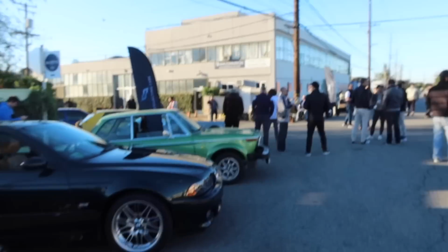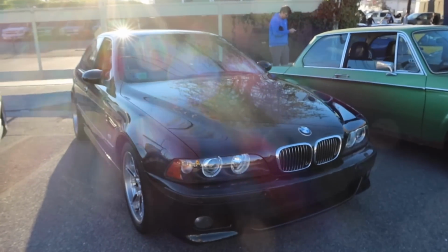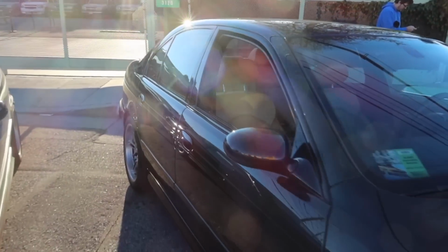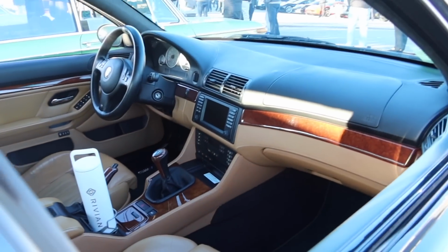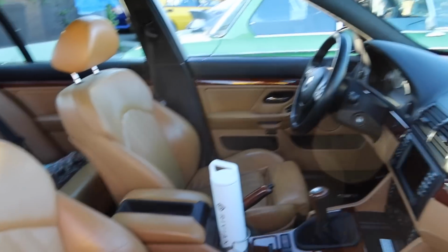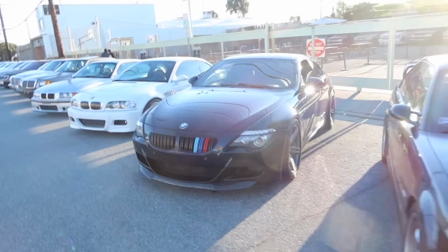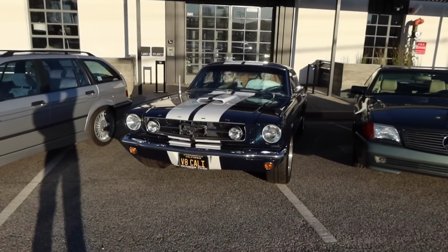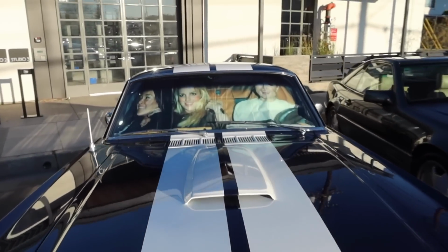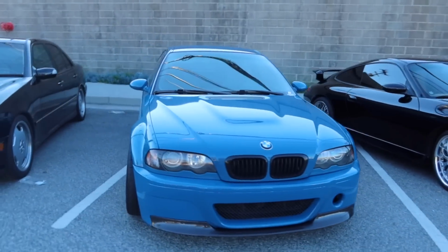Check out this lineup. We've got a gorgeous E39 M5. Check out the interior color on this. Literally mint. Wow. Wonder how many miles are on this. Actually looks brand new inside. Nice E36 M3. Nice M6 E46. How funny is this sun shield? Oh my gosh. Now that is one good looking E46 M3.